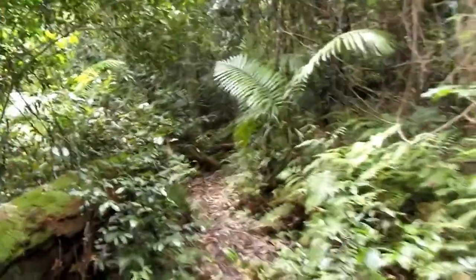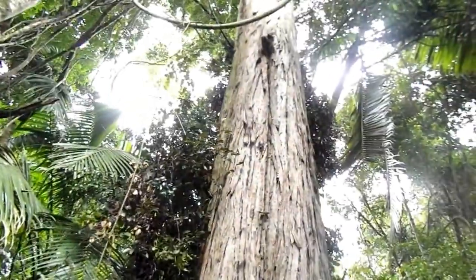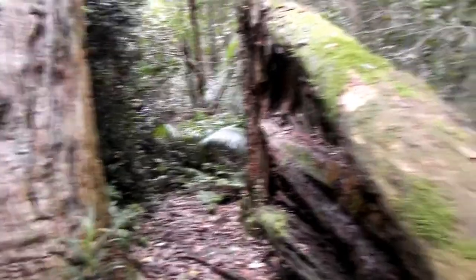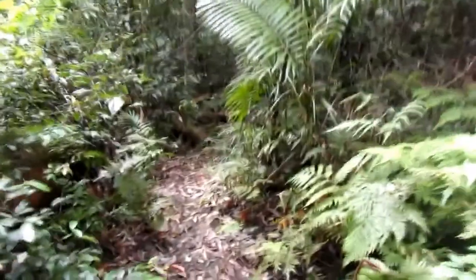Alrighty, so I found the trail. Two massive trees. One's come down, one hasn't. I believe this is the trail anyway. It looks like there's a path through here. Those trees that had fallen were definitely part of the walking trail, but because of the bloody things fallen, it looks like they've made a small detour.